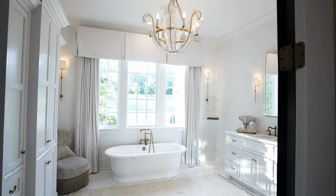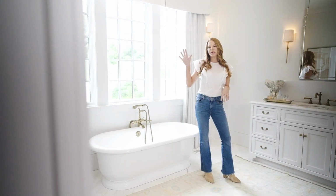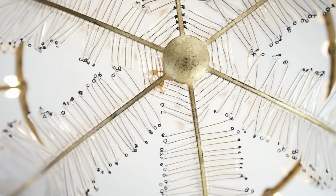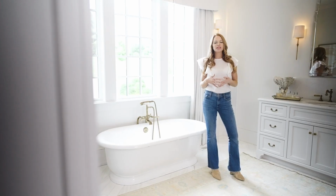And I really wanted a light feminine color scheme. So obviously you can see the rug is really light. I've tied it together with blush colored art. It's definitely very feminine. And a rug is really a very simple way to tie your space together and make it feel very finished, but it's also very practical.